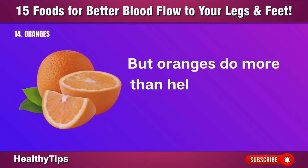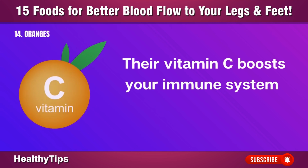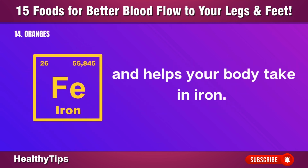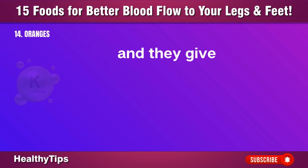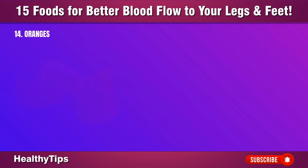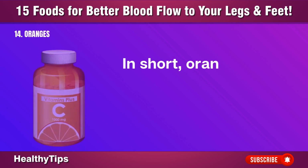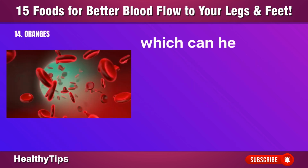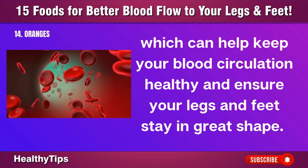But oranges do more than help with blood circulation. Their vitamin C boosts your immune system, helps protect your cells, and helps your body take in iron. They're also full of fiber for a healthy stomach, and they give you other important nutrients like potassium and B vitamins. Try eating an orange every day to get these health benefits. In short, oranges are a tasty way to add more vitamin C to your diet, which can help keep your blood circulation healthy and ensure your legs and feet stay in great shape.